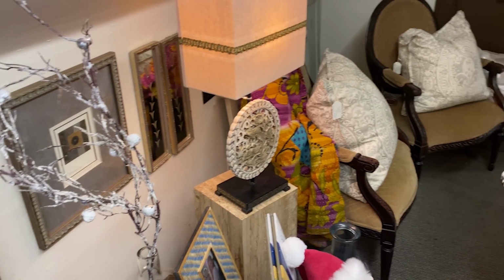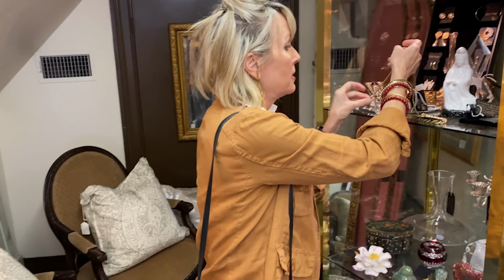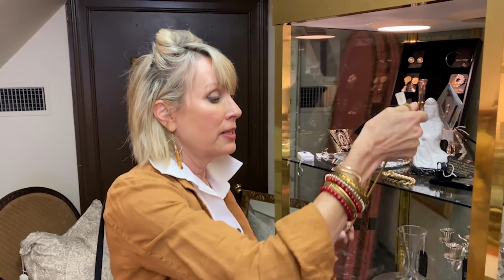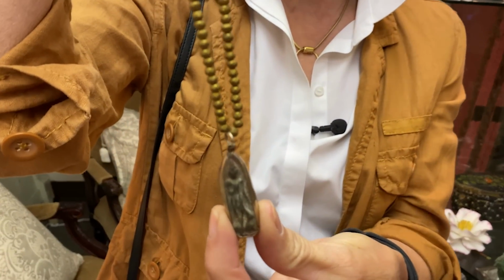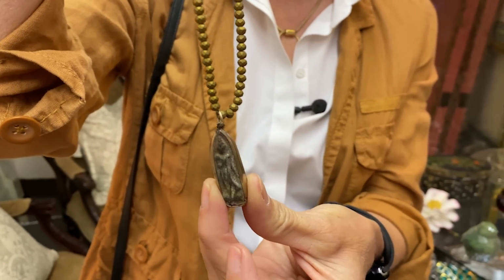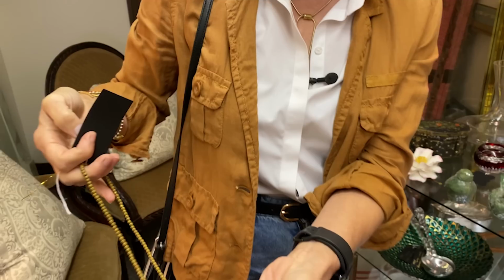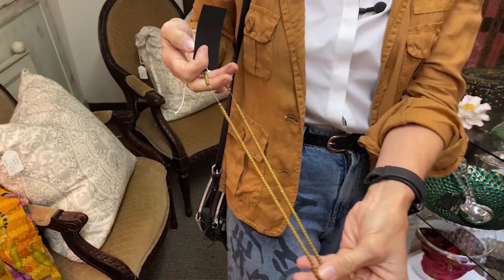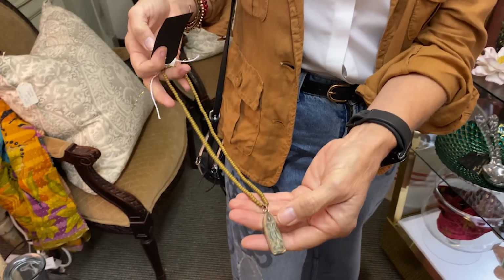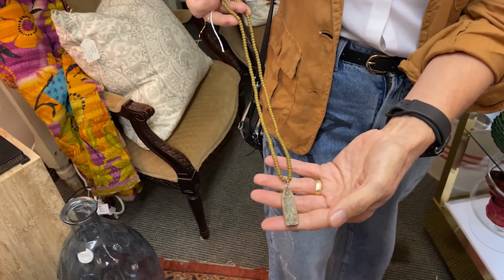I'm looking over here, and I'm drawn to this necklace. I really, really like this necklace. I have this exact charm that my sister brought me back from Florence, and I love the way it's on this beaded chain. So I am going to steal this idea and put mine on a beaded chain like this. That is really a wonderful idea.